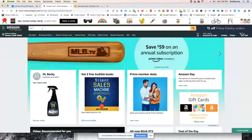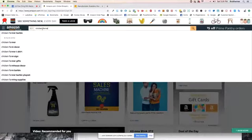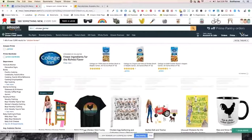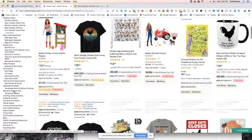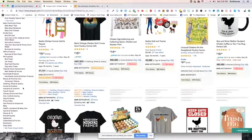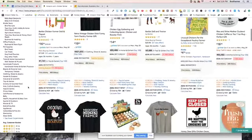So let's type in something like, let me see. So chickens, like chicken farmer. Let's try that. So chicken farmer. Now, once again, we want to scroll down to the bottom. We want to choose see all 29 departments. And we want to go to a department that we can sell in. So let's automatically go to, let's see, home and garden if that's available.